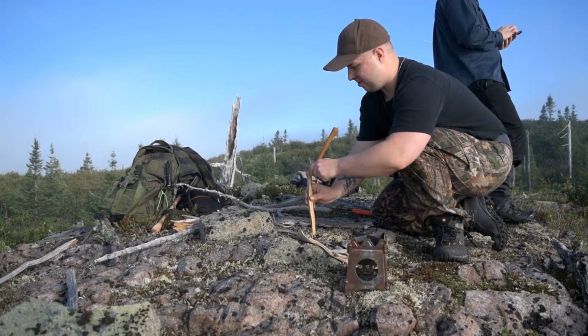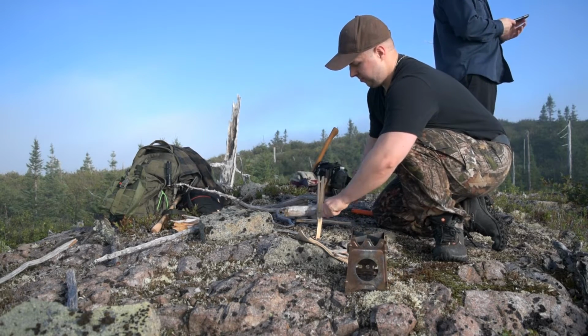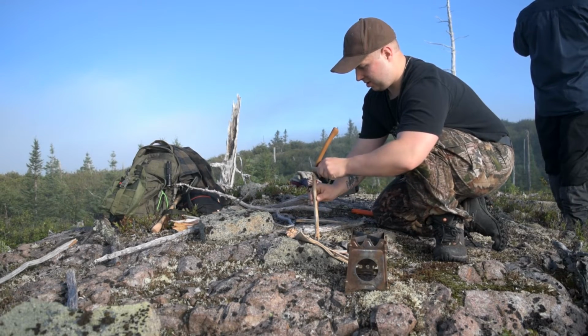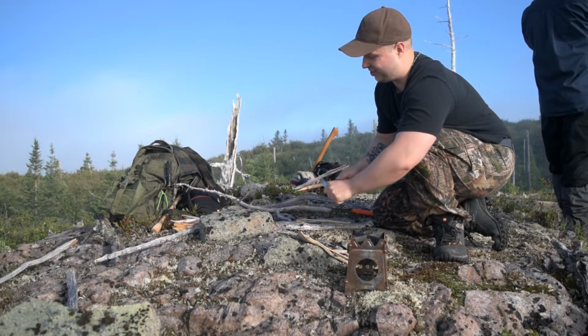Here we go. Now we're into some dry stuff. Brand new, cherished custom knife, and the first time using it to baton the true dry wood.